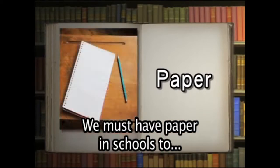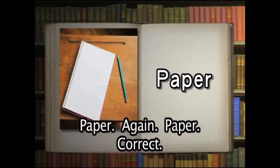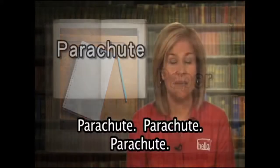We must have paper in schools to practice our writing. Paper. Again, paper. Correct.